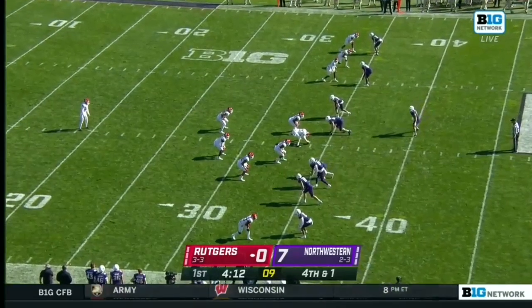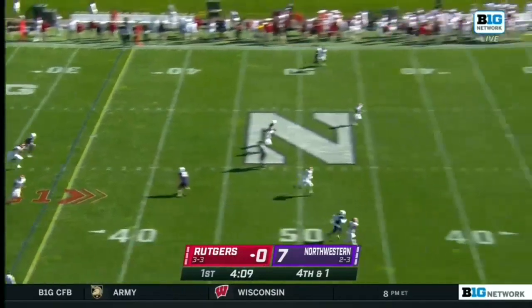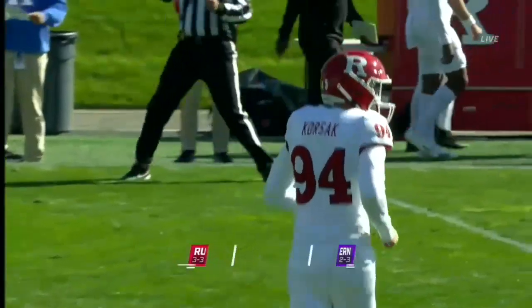Northwestern drove it 98 yards and scored. And now Korsak. Fair catch called for and made by Brandon Joseph at the 21-yard line.